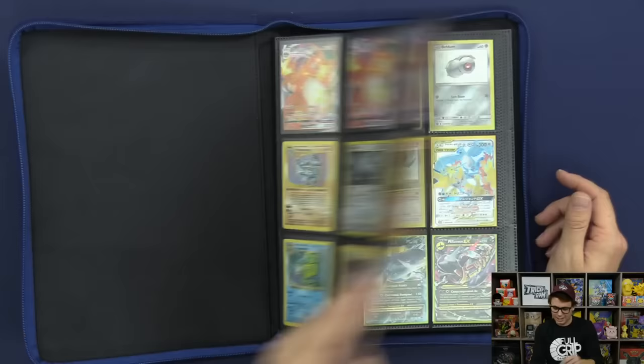Up next, we're going to be showing off Natalie's very extensive collection of Roselia and Electrode. Roselia is Natalie's favorite Pokemon, and all these Roselias are unique. She's got them in reverse, different languages, different artworks, all sorts of different kinds of Roselia, but there aren't many Roselias that have been printed since the Pokemon trading card game came out.